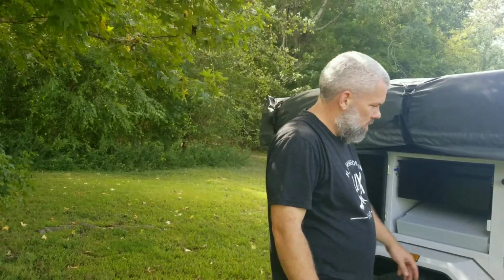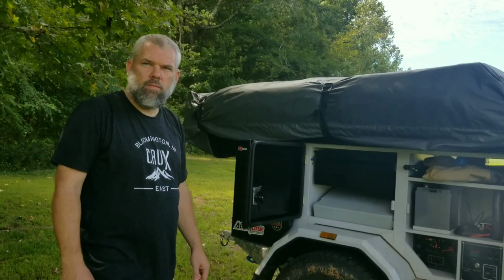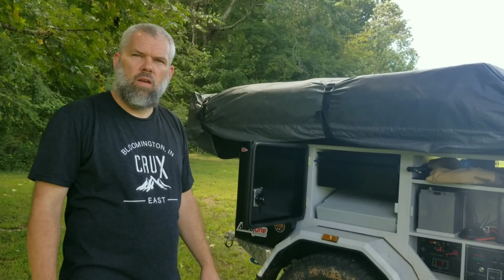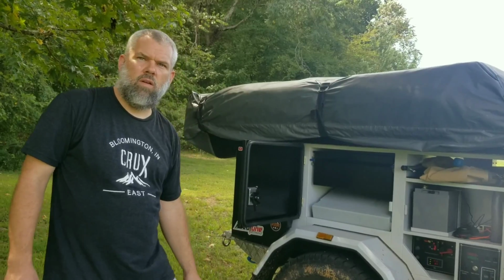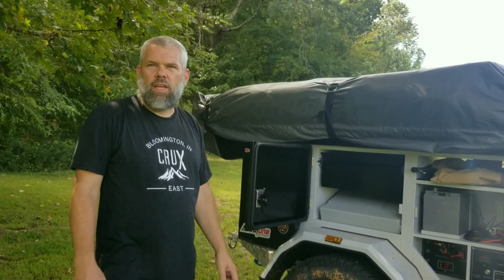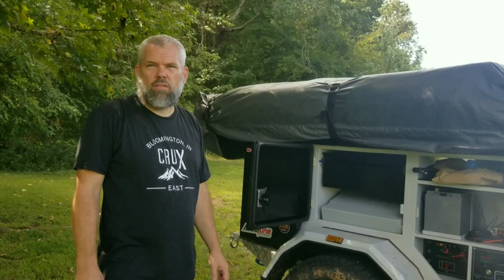So now here's the absolute best part about this whole deal, right? Because there's other brands out there. Now this one, who makes this one? This is Crux Expedition Trailers. And the beauty behind this is something about the galvanization process of the steel. They're built tough just like any other trailer, but there's a caveat though, right? For half the price. Half the price.